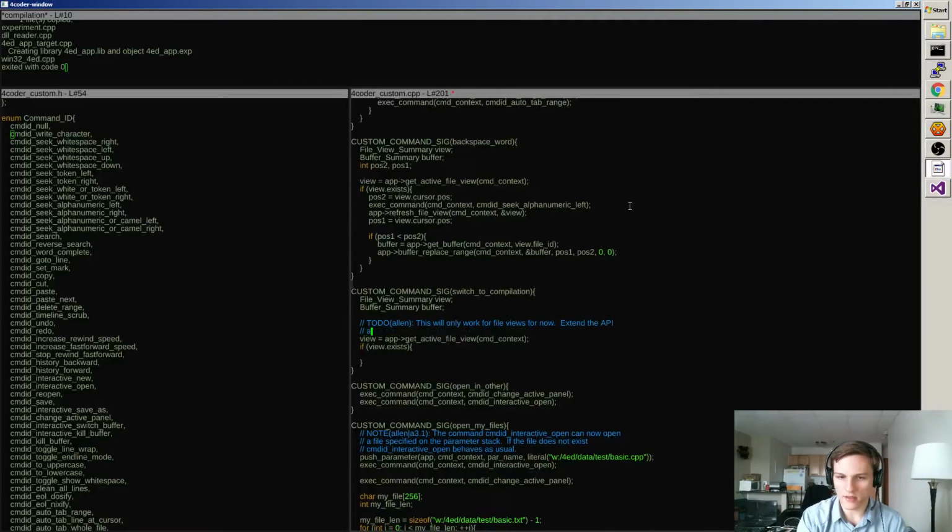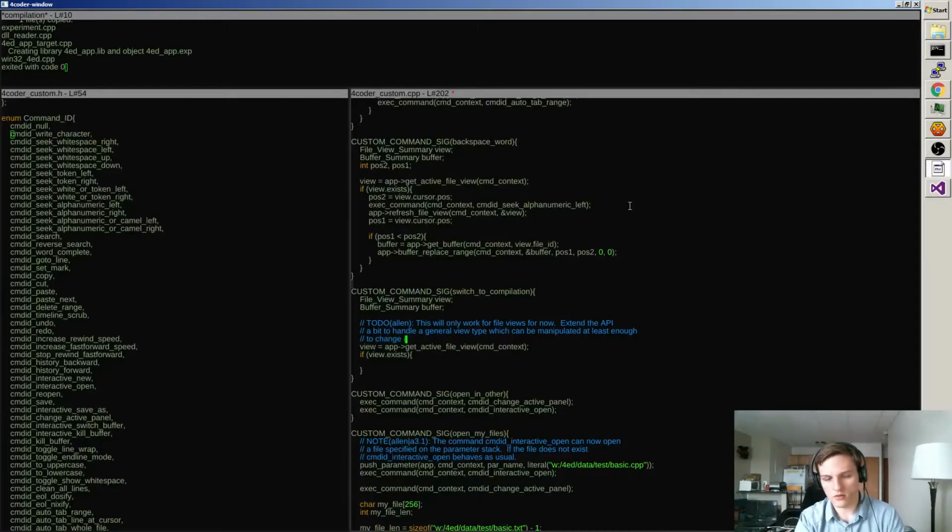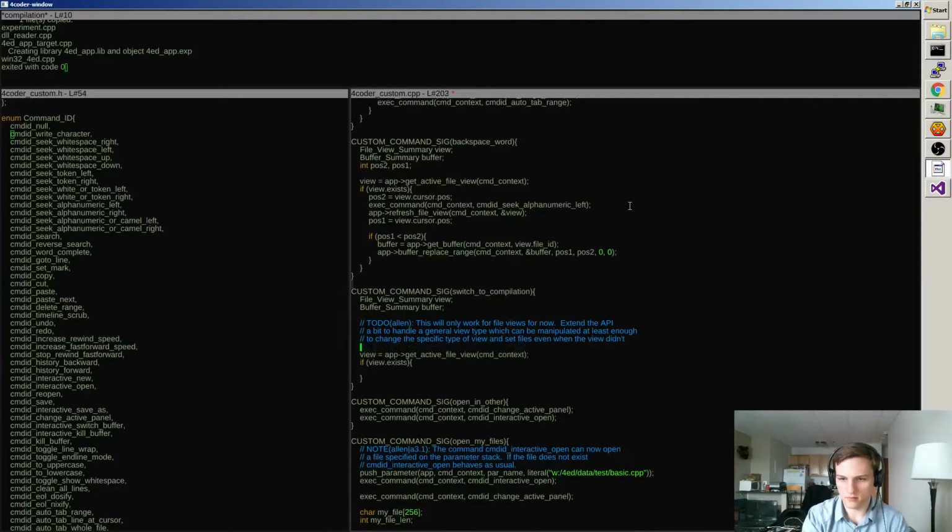Extend the API a bit to handle a general view type, which can be manipulated at least enough to change the specific type of view and set files even when the view didn't contain a file. Okay. So right now you'll have to have a file open, but that's the typical case, so who cares?